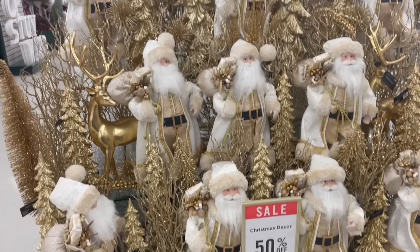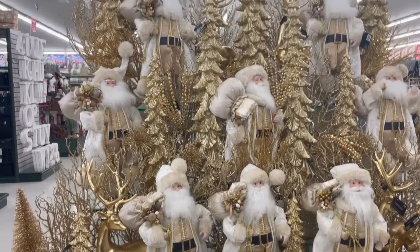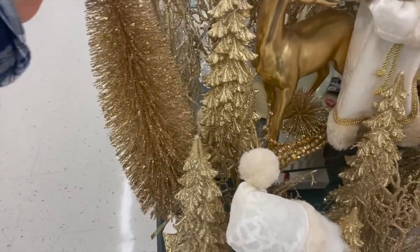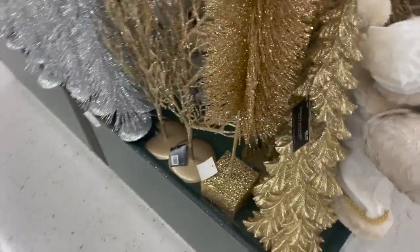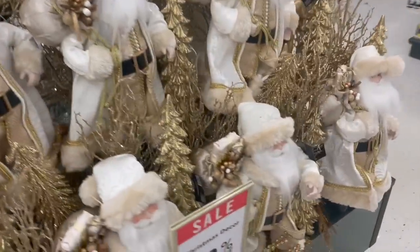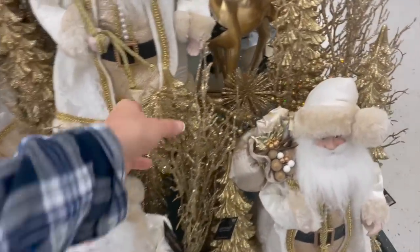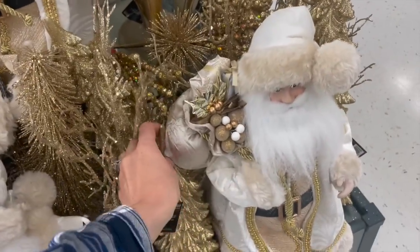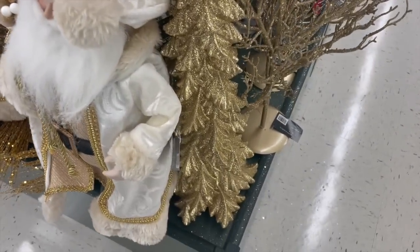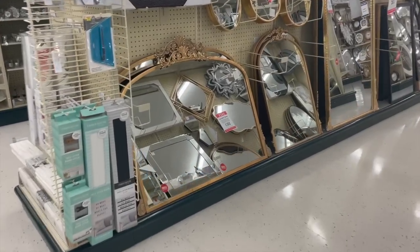But here they had a bunch of the end caps with silver, gold, and white, whatever color scheme you like. Now I'm wanting to get some gold bottle brush trees this year and I was looking at those, but they were huge. So I was like, you know what, never mind, I'll keep looking. But some of these were gorgeous, like this one here. But I wanted to stick with the bottle brush tree, so I didn't get that one, even though it's so pretty.